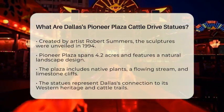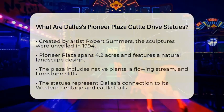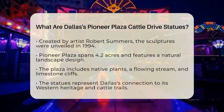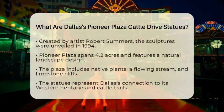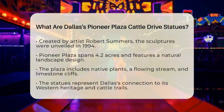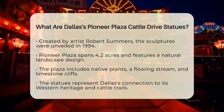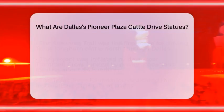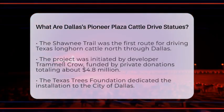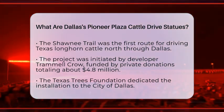scene. The statues symbolize Dallas's connection to its Western heritage and the cattle trails, particularly the Shawnee Trail. This trail was the first route used to drive Texas longhorn cattle north through Dallas before the Chisholm Trail became more popular. The project was initiated by Dallas real estate developer Trammell Crow, who envisioned a Western-themed sculpture representing the city's historical roots.